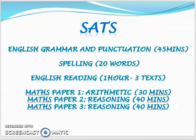Although our priority at the moment is to make sure your children are coming back into school in a settled and happy way, we will still be expected to complete the SATs at the end of their time in Year 6 next year. The tests they are expected to sit, you will be able to see on the screen now. There's the English grammar and punctuation test, which will take 45 minutes, and this will go alongside the spelling test of 20 words, which is why it's very important for your children to be practicing those weekly spellings.